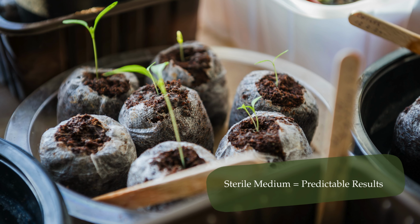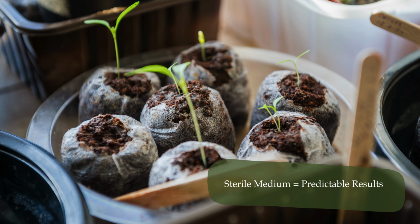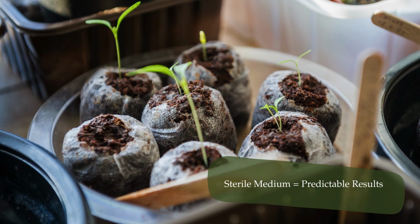Tip 4. Keep it clean. The medium and the environment. Cocoa is sterile at first. Keep it that way. Use clean pots. Filter your water. If your trays are slimy, your plants are stressed. A clean grow space gives you consistent performance.